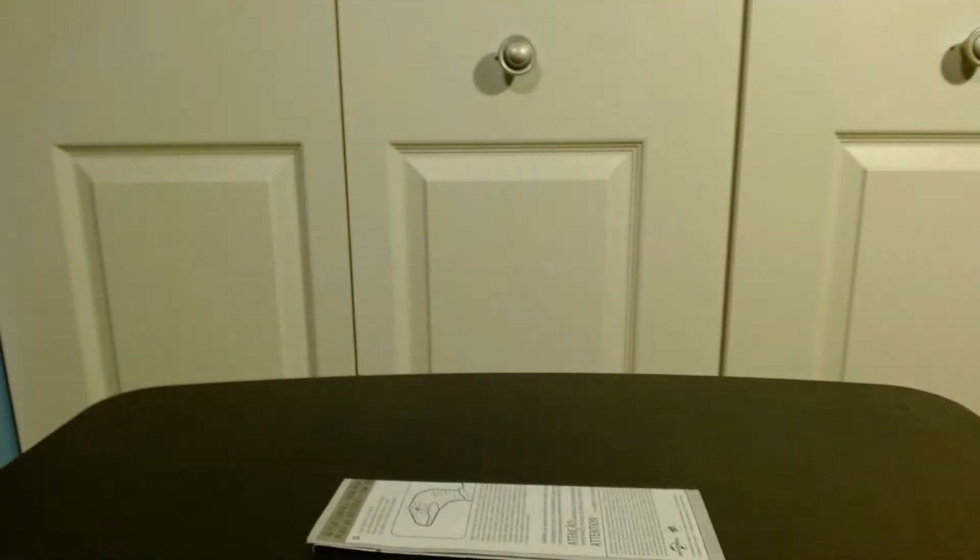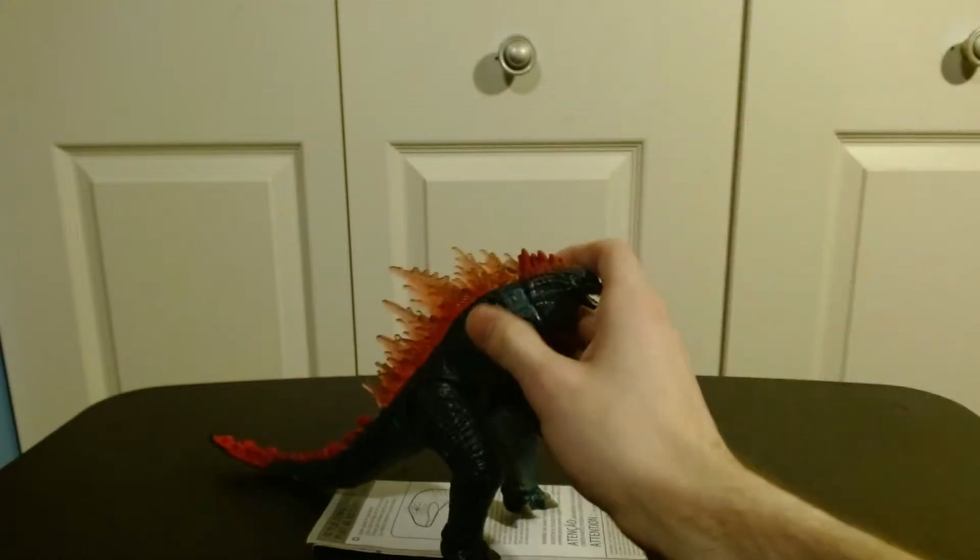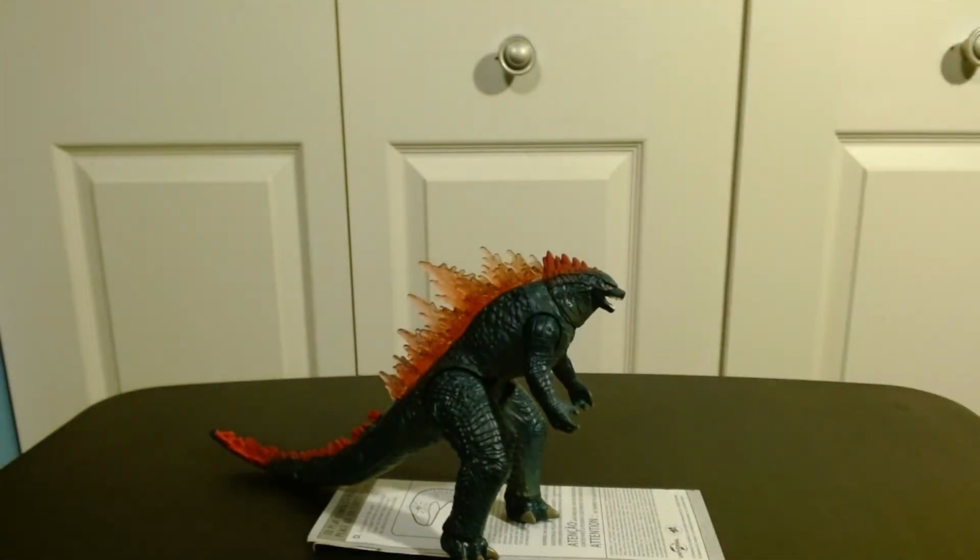And I just ripped the box. It's glued. Sorry, box. Oh, this box actually has a background. Oh god, sorry, you're gonna hear some horrible box ripping noises. Oh, here's the instructions. While I'm opening these guys, you can look at Godzilla and Kong.